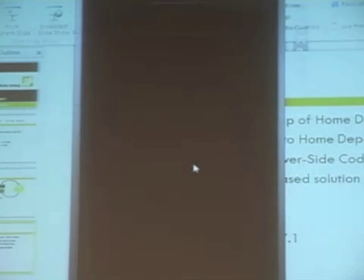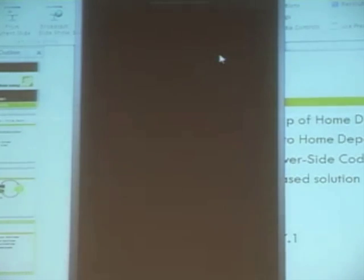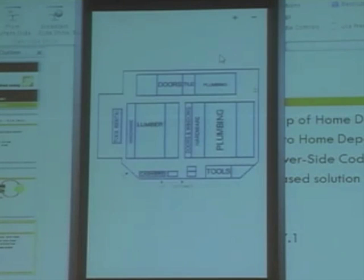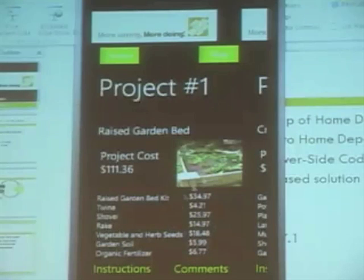And then when they reach the place, now they want an indoor map because Home Depot is really large. So a lot of people, even me, I get lost when I go to Home Depot. So here's plumbing, lumber, and you can find out how to get to the specific areas. So there's a couple of other projects.